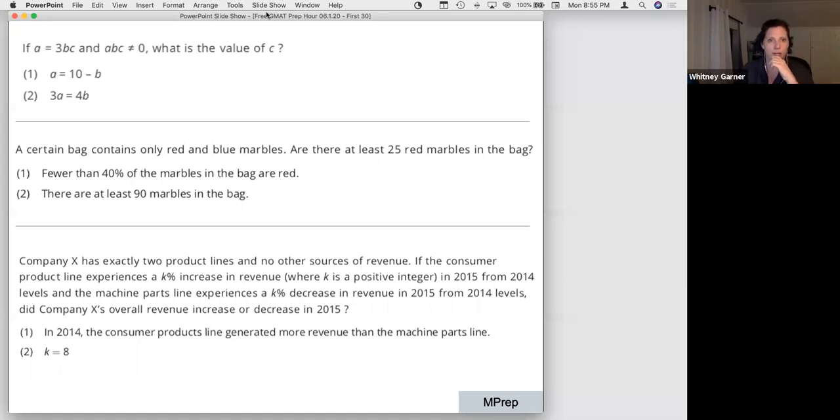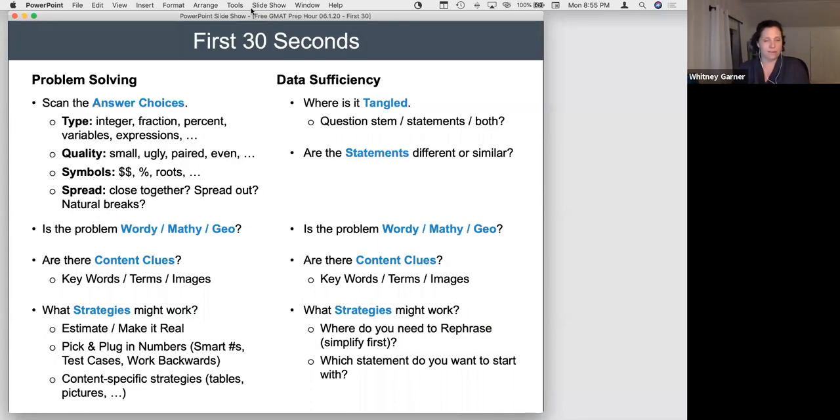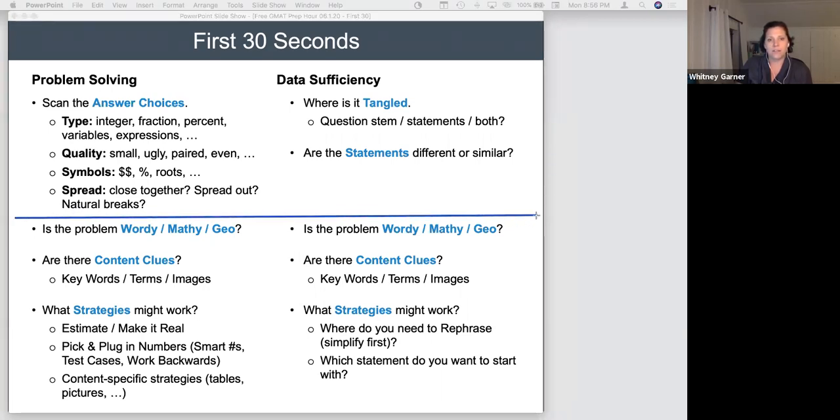Okay, so here's what we're going to do. We are now going to attack a mixed set. Because here's the deal. On test day, they're going to be shuffled up: problem solving and data sufficiency. So I've got this a little bit organized such that the stuff that's different is at the top. For all of these, we're thinking about, is it a story problem? Is it a more mathy type problem? Is it a geo problem? And we're looking for content clues. That's true for both, regardless.